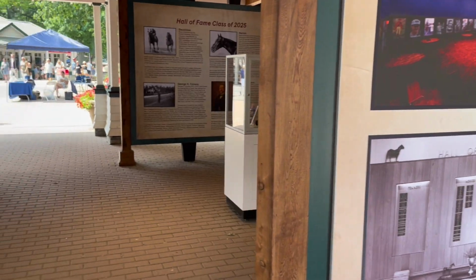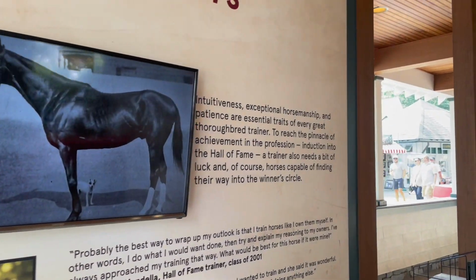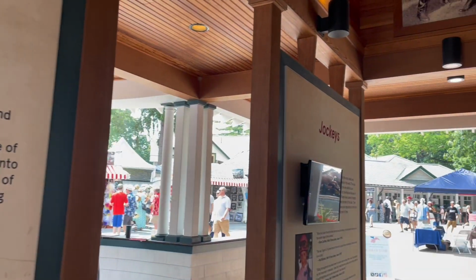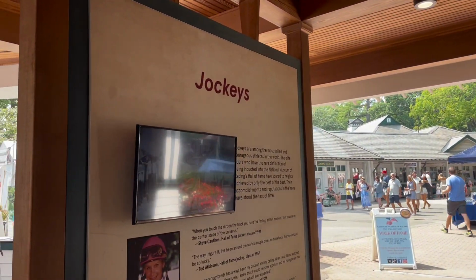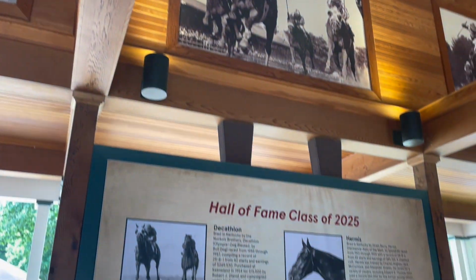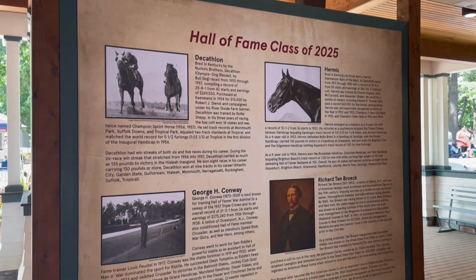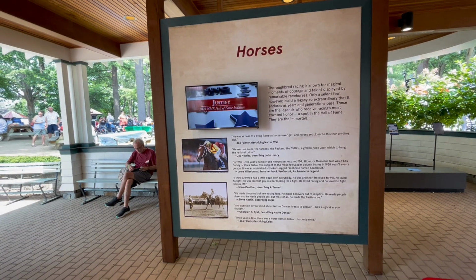So they also had this open air museum type thing with all these descriptions about trainers and jockeys and the current horses of the season, and just a little educational area. They had a craft for the kids to do. They can paint little horseshoe magnets and fun little activities for them to do. This really is a big family activity.